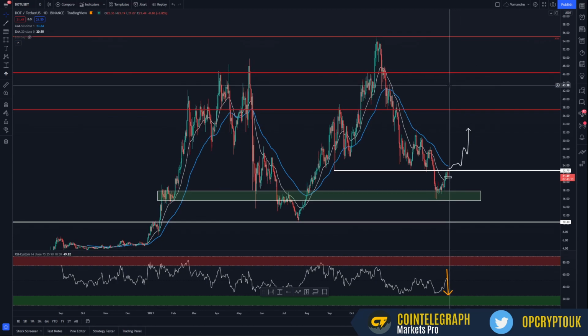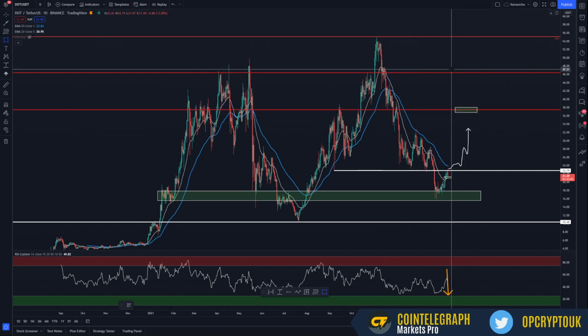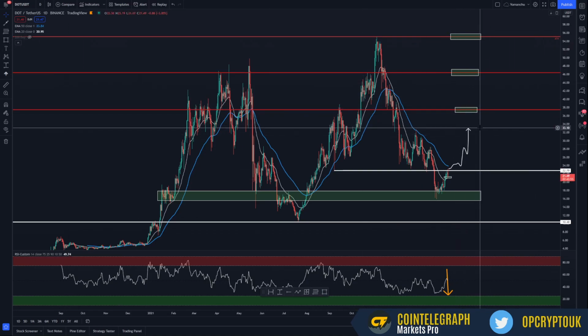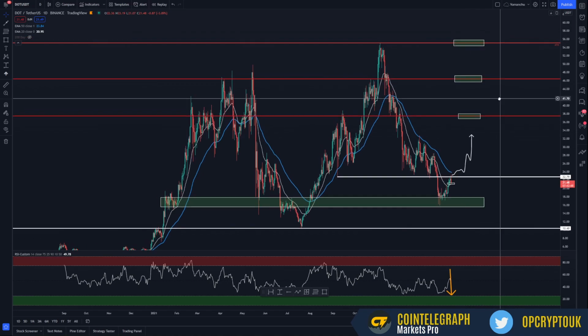I will be selling potentially 5 or 10% of my holdings at these levels just in order to buy back in. Because what we will do is we will reject off these areas here. It always happens. Support and resistance is your friend, and we will reject off one of those areas. When we come up, we'll bounce off it, rejection, and I'll be looking to buy back in with another 5 to 10%, depending on how much I sell. But those are big levels where you should be looking to accumulate.